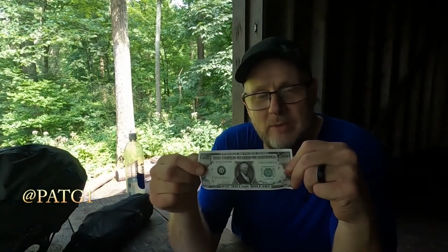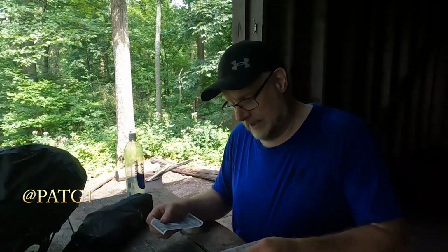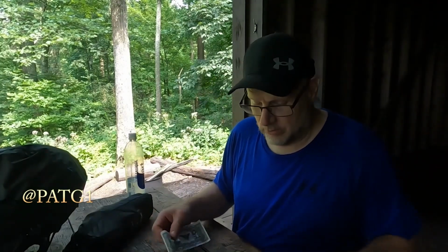See if you can find a PA Timber Goose geocache. This will be in the logbook, in the Peters Mountain Shelter book. And since the book is so full, it'll be in the front. And we'll put this back where it was. All right, that's Peters Mountain Shelter. It's very beautiful here. It's even better when there's no leaves on the trees, or in the fall when the leaves are starting to turn. All right, our journey shall continue.